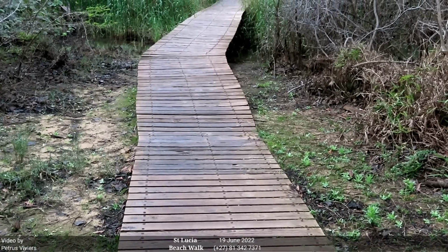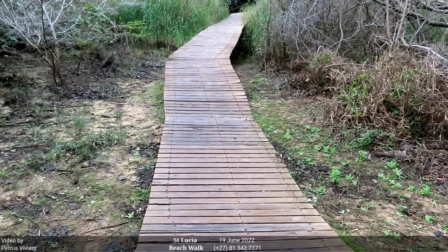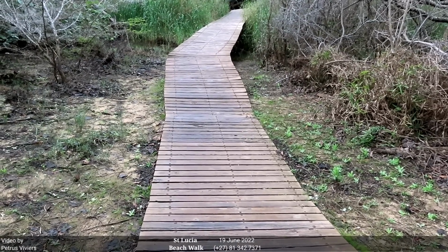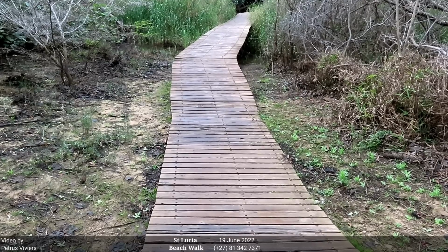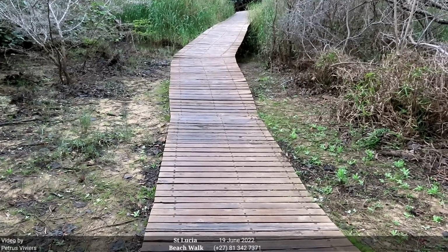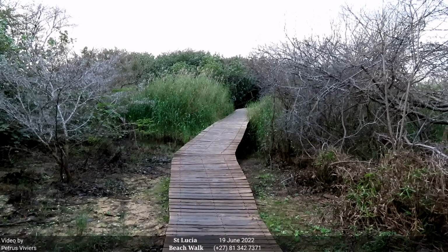For the people that don't know why there are these little indents in the boardwalk, that's where the hippos should cross, so that the boardwalk doesn't hamper them in their movement patterns, as I would rather call them than migrating patterns.